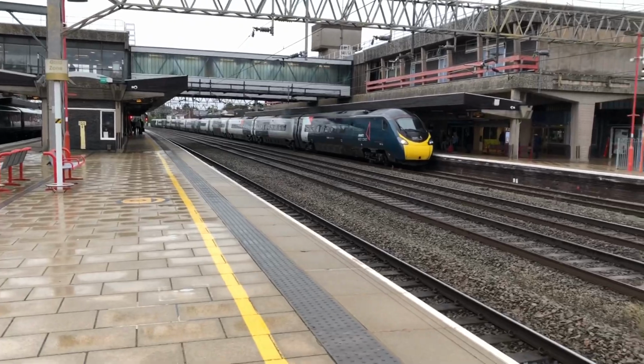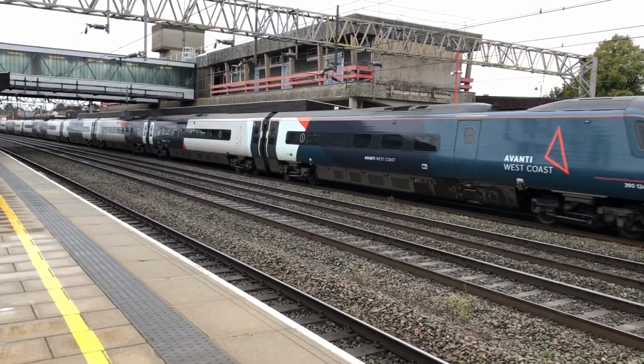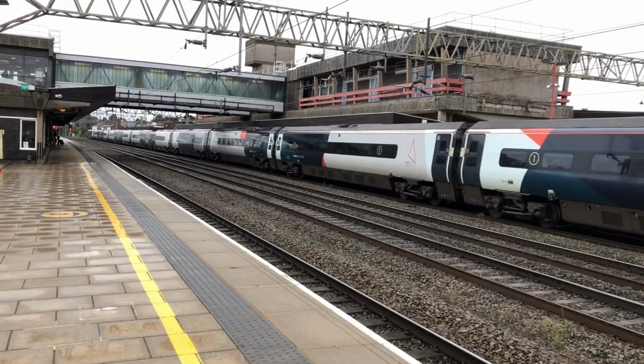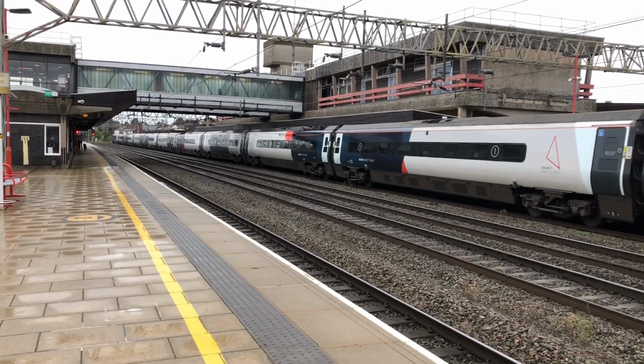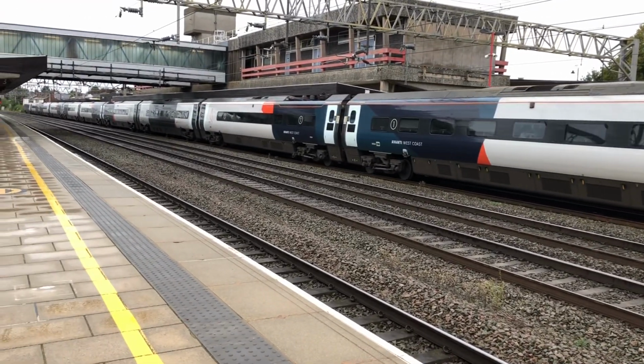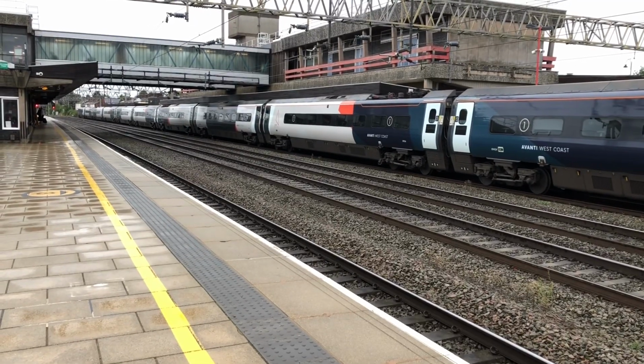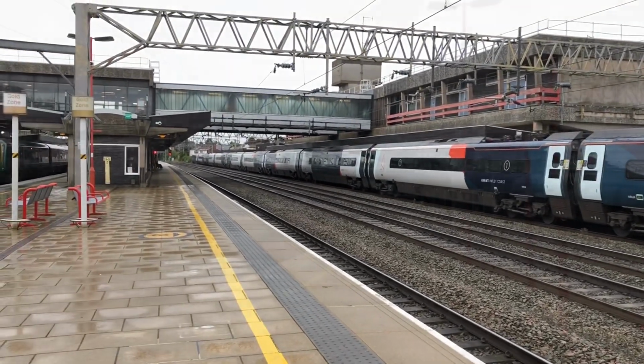Turn your attention this way as we've got the Avanti West Coast service coming in, stopping, 390124. Don't know if I'm right, but I believe this might be going to London Euston. I'm not entirely sure. So there we go. So we'll see these go out very shortly.